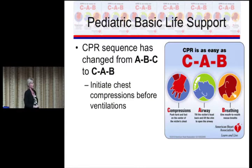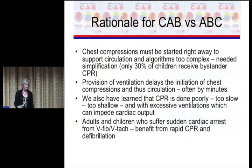So the issue is, why was the sequence changed? Well, there's a number of reasons. We went from ABC to CAB, understanding that in the neonate, it's ABCs because they're all asphyxial arrests at the time of delivery. Some of the issues were that, in order to maintain perfusion, chest compressions have to be started right away. And because the algorithms were complex, I remember going to an evidence evaluation conference a number of years ago, the one just before this, and they were talking to me about the whole idea of airway management and what have you.